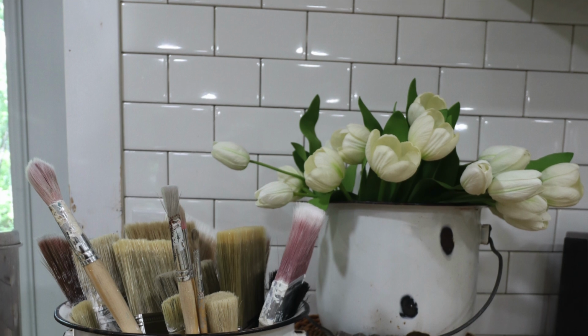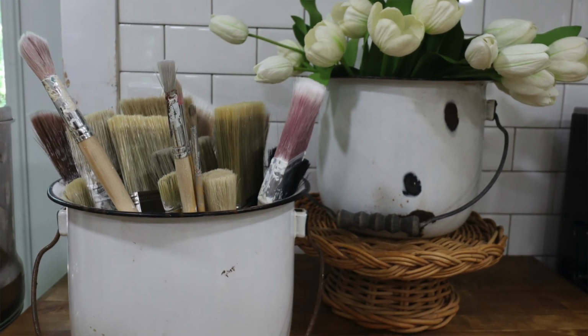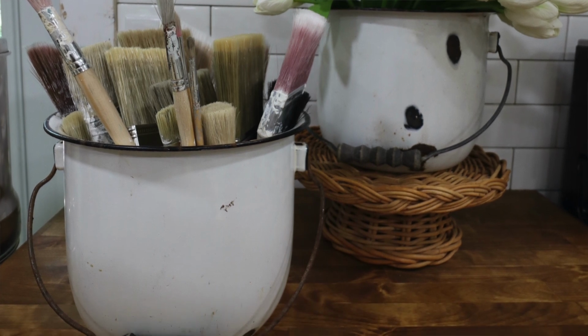Another piece that I'm always on the lookout for are these enamelware, vintage enamel pieces, the buckets. They're great for plants and just display, or as you're seeing in the picture, I use one to keep all my paintbrushes in. They're just pretty, and they scream farmhouse, they scream vintage. So you really can't go wrong with those.